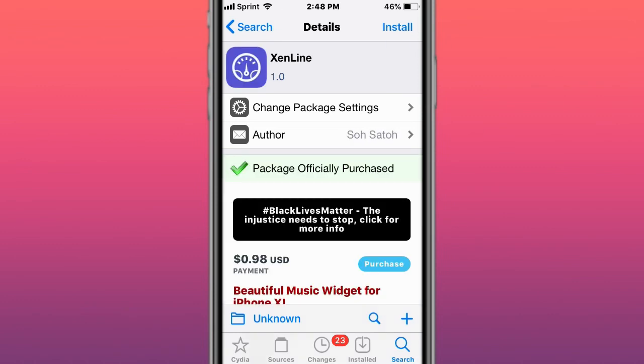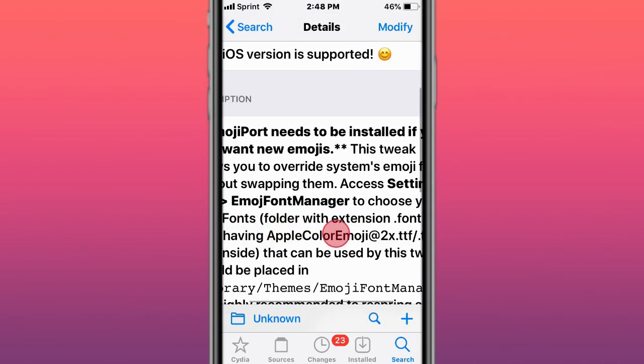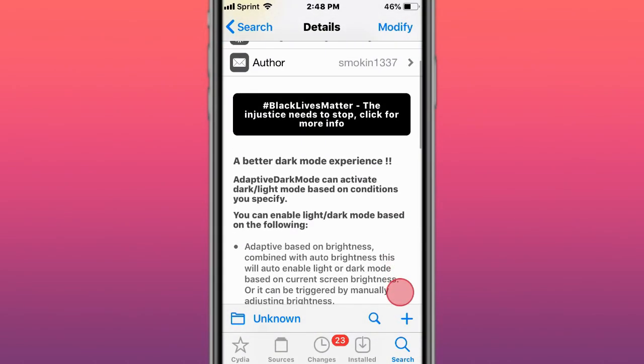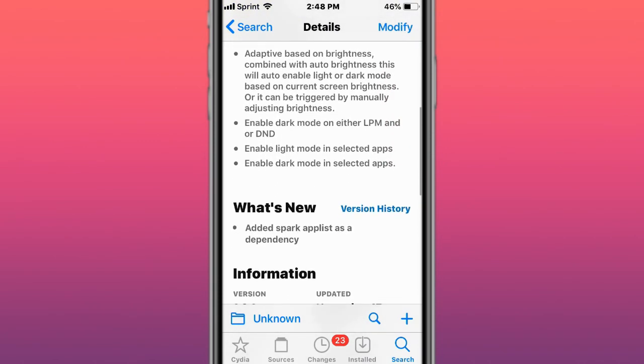This feature is called Live, a new way to create HTML widgets. This feature is called Emoji Font Manager, and needs to be installed. It will just override the system's emoji font without swapping them. This feature is called Adaptive Dark Mode. A better dark mode experience that can activate dark or light mode based on the conditions you specify.